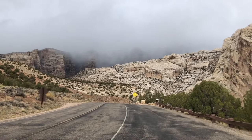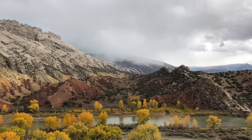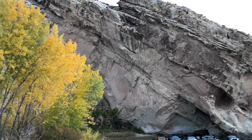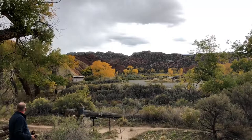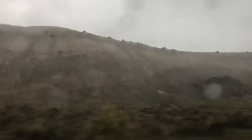And that's what makes visiting a national park so interesting, is that you don't know what's going to happen. For example, I didn't know that I would see such beautiful fall colors here at Dinosaur. And now I know that Dinosaur has great fall colors. And also, this little storm had come through, and as you can tell, it started to downpour pretty badly before we even attempted a trail.